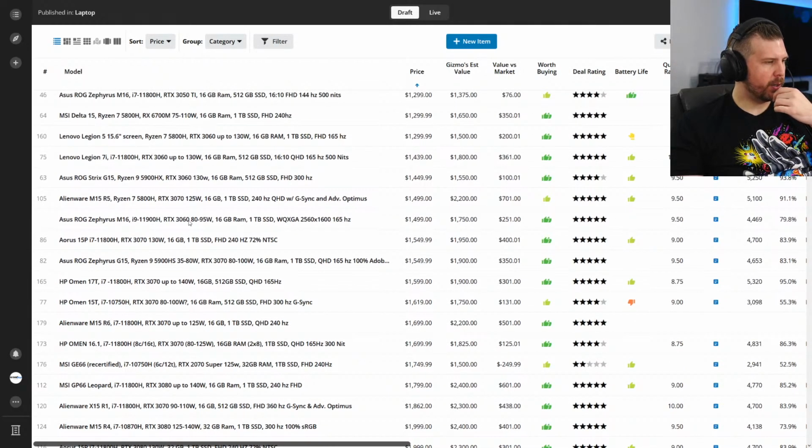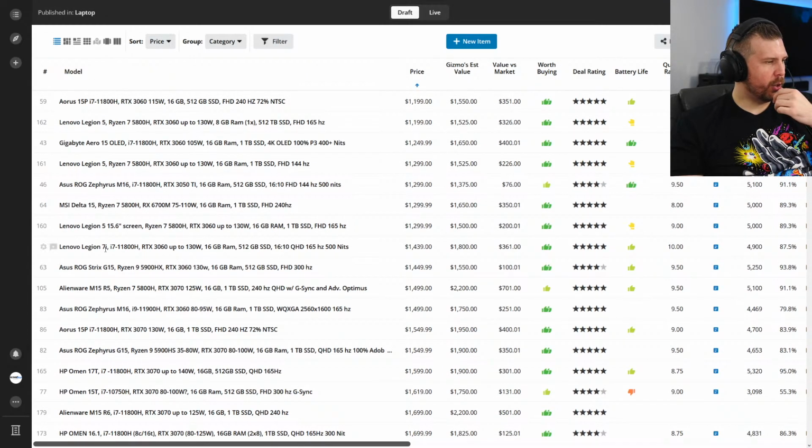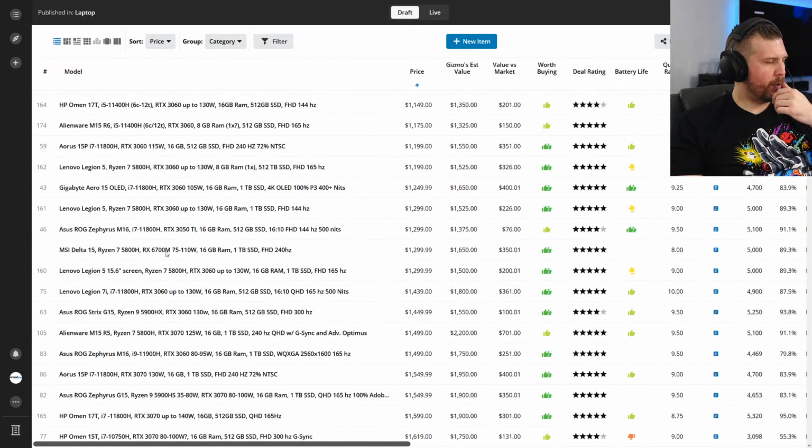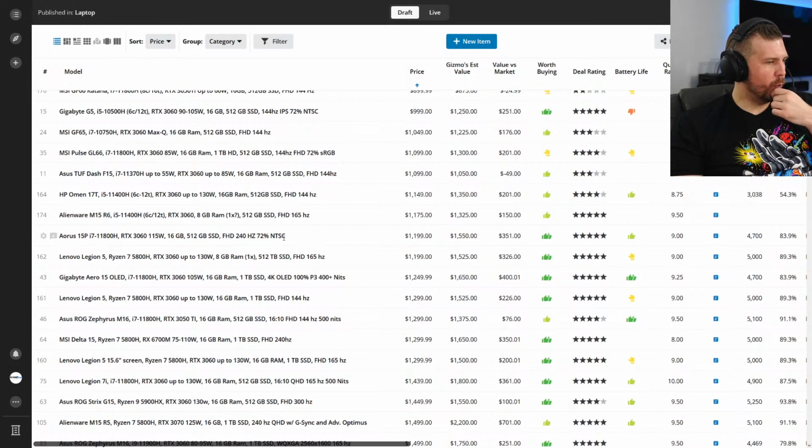So for $1,500, you have the 3060 Zephyrus. You have the Oris 15P with the 3070. If you go a little cheaper, you could go with the Legion 7i with the 3060. This is a really good option for 1539. Might be my top pick for under 1500. But you also have a more powerful option like the Delta 15 with the 6700M. So there's a lot of good options actually under 1500. And if you want to go well below but still get a fully featured machine, this Oris 15P, 1199, really nice.